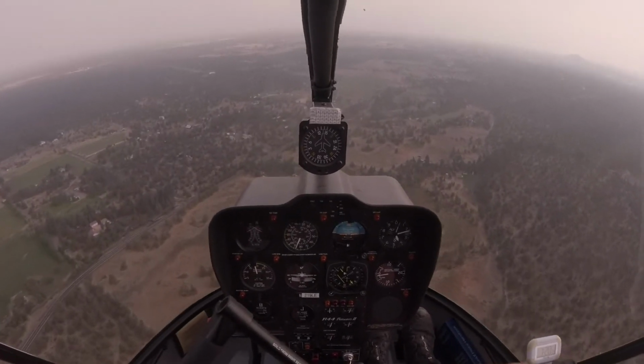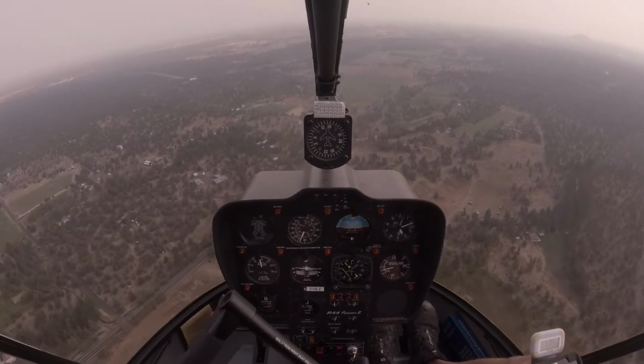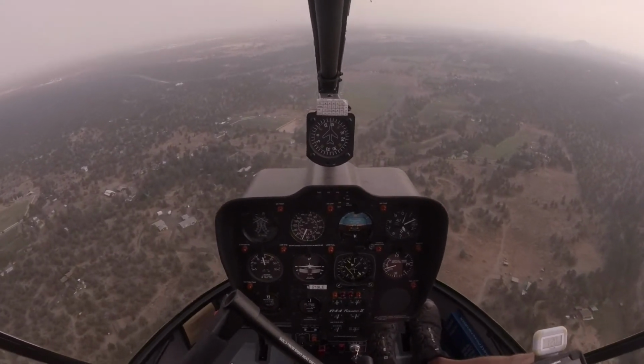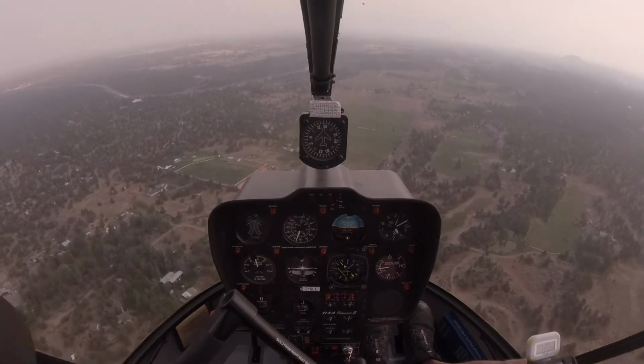Traffic, Skyline 65 Foxtrot, Carson midfield at 5,500. So drop it in, join left downwind 34 Bend. That's what happens when you get all excited about flying. Yeah. It's easy to lose track of time.